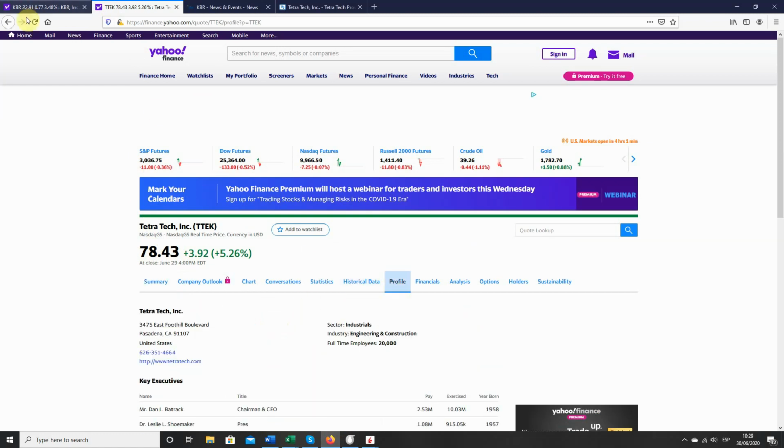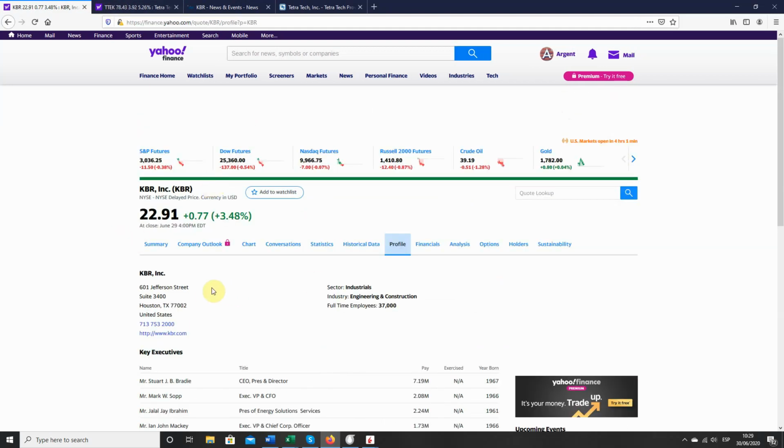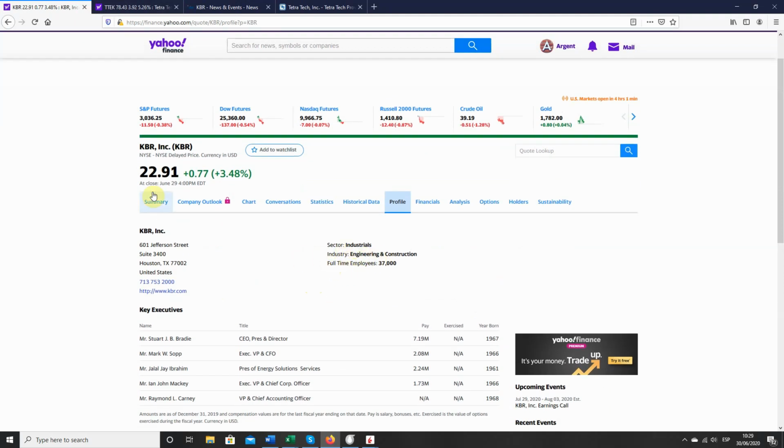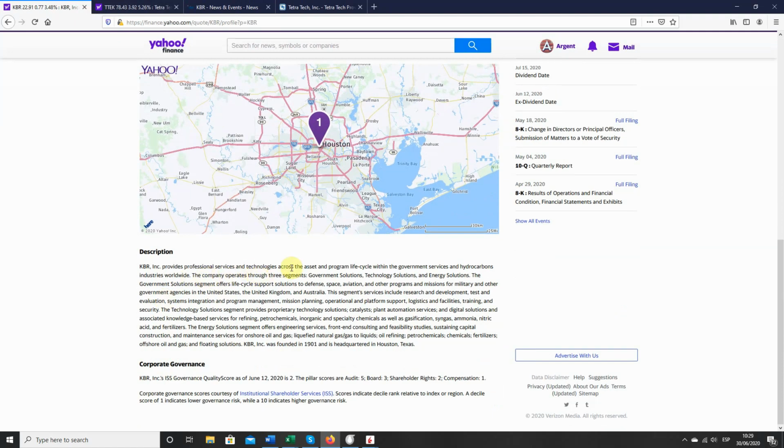Let's go quickly through the profiles of these two companies, so you can see why we believe they're very fundamentally similar. Well, first off, they're both in the industrial sector and engineering construction industry subsector. KBR has 37,000 employees based out of Houston, and it provides professional services and technologies for government and mainly hydrocarbons, energy solutions. And what they do, all of the environmental impact assessments, all of the planning and construction management and specialized engineering for massive projects. So for building oil refineries, pipelines, exploration work, and defense for the US government.